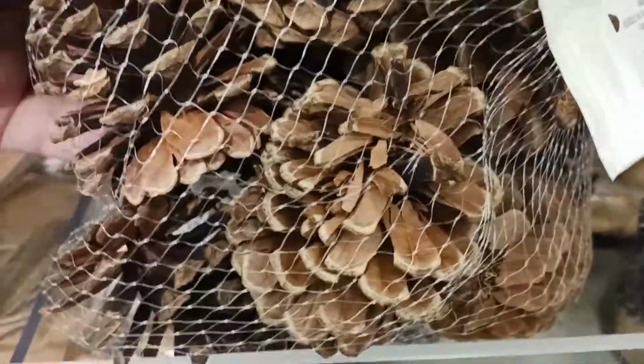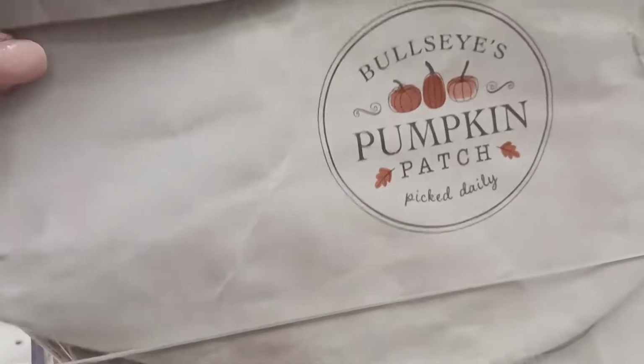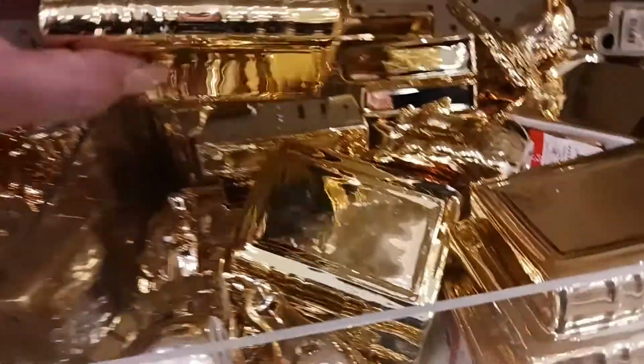And here are some pine cones. Now we have pine cones all over our backyard, so that's one less thing I'd have to purchase. And when I saw this, it caught my eye. I actually thought it was suede, but it's actually like a cardstock. I love this little cart. I'm definitely going to try and incorporate that.